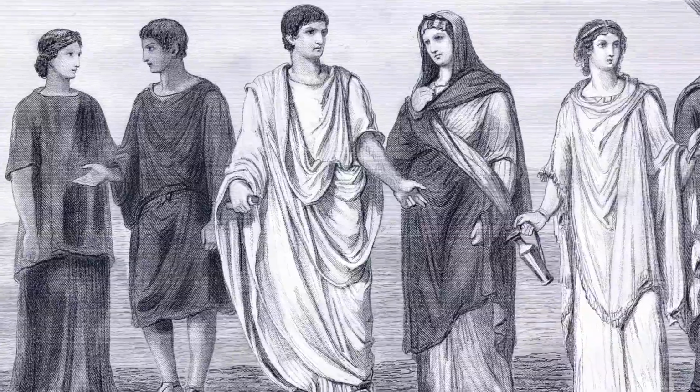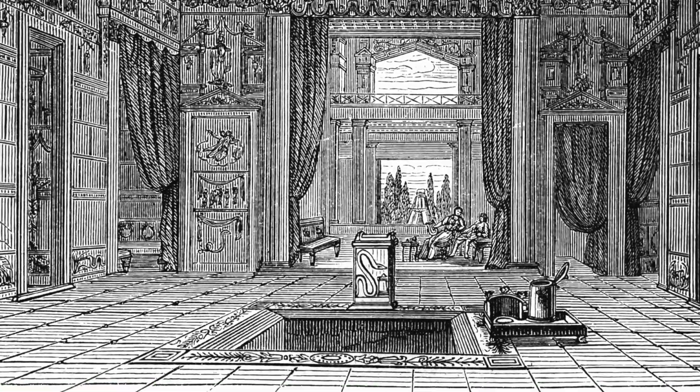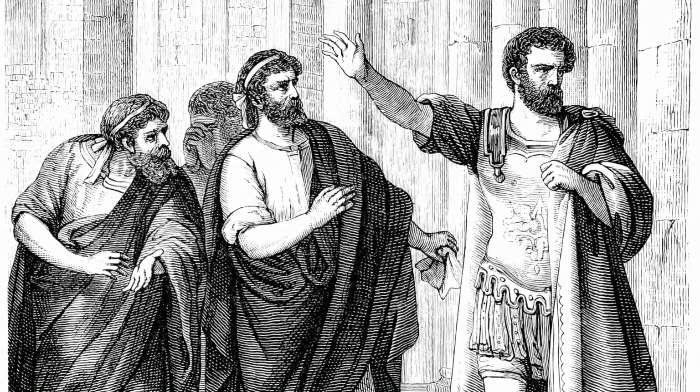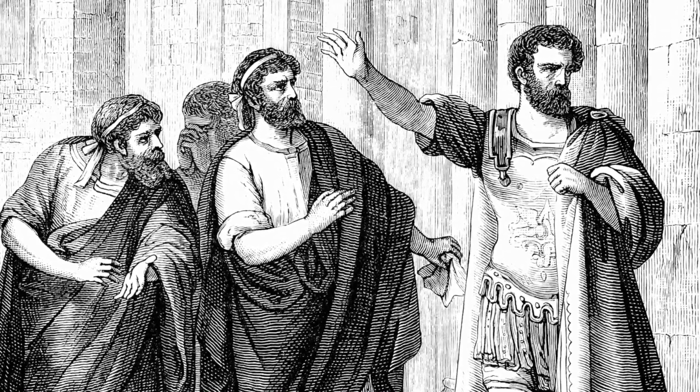A Roman governor would be appointed to oversee the town. He and his family lived in a luxurious villa at the centre of the town. Other important people lived close by. There were also guest houses where rich and important visitors could stay the night.